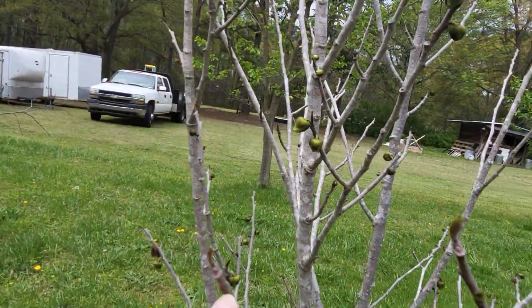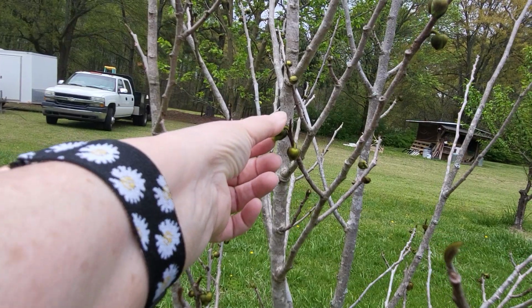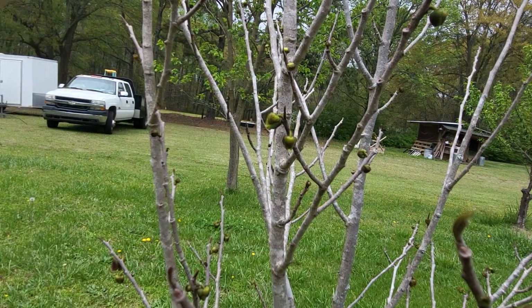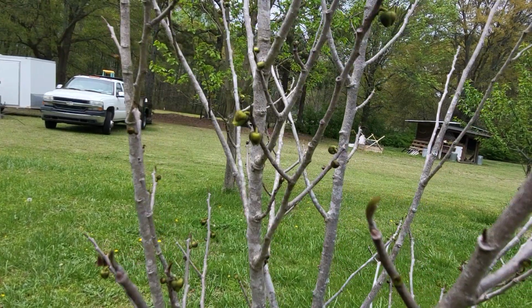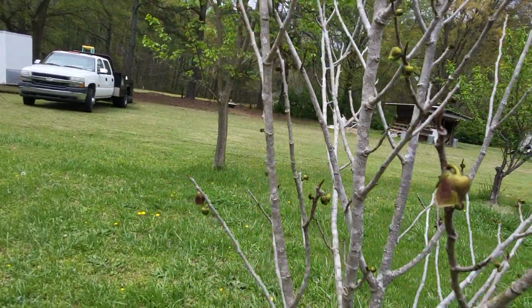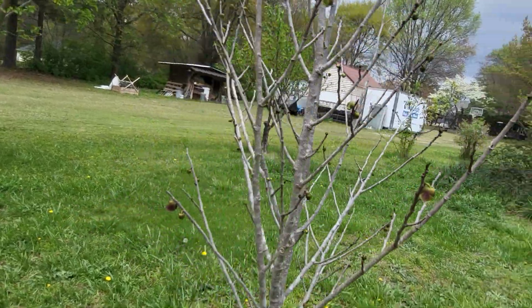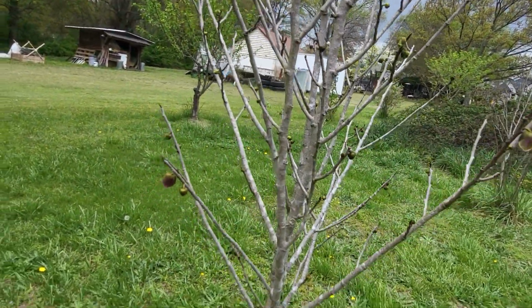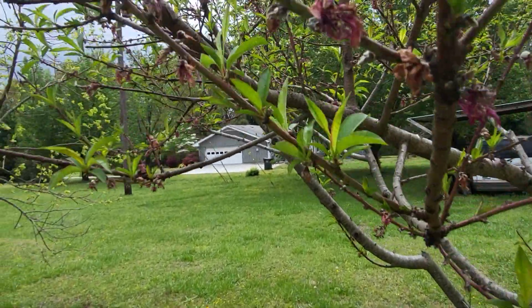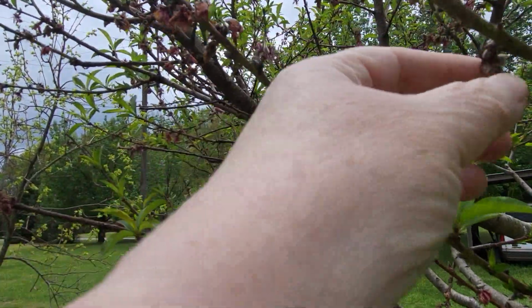So, I don't know. I don't know how to tell the difference. We'll see. We might get something off of this year since there's so many blossoms. These trees aren't very old. This peach tree, it went crazy. You can see here. It's at the end of its blossoming.